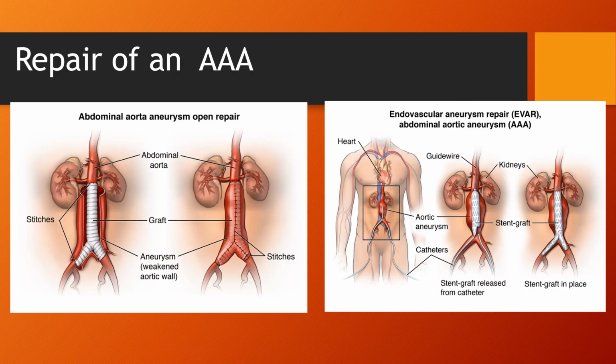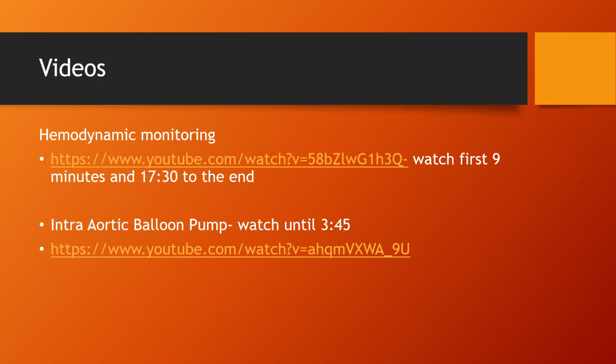So here is the repair of the abdominal aortic aneurysm. So it can be with a graft, and they actually suture it, or they can have an endovascular repair. So they have an open procedure and a more micro procedure. Here is some more videos for you to watch.